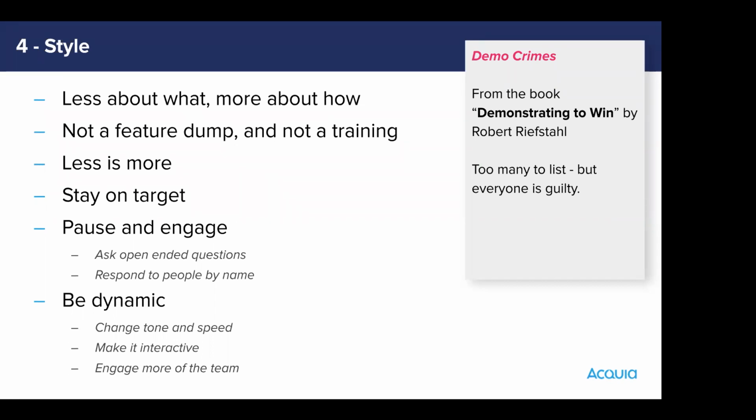And every time I look at that list, I am chagrined at how many of those things I fall back into bad habits of. So this is an ongoing process, something to keep in mind. And the skills that we develop for demoing and for presenting are something that we need to continue to evolve and work on in ourselves.